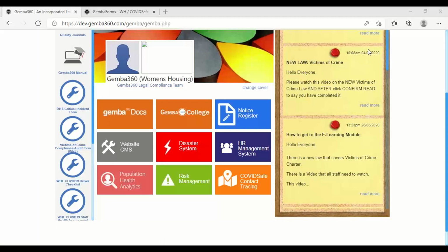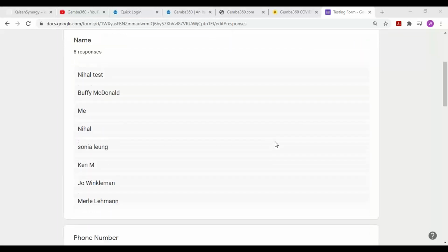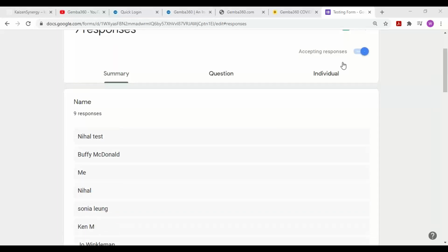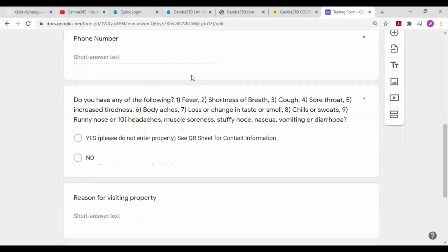We can go in and have a look at the different responses that people have put in. These are some of the ones that people have already put in here. You can see I've put in a few, and someone's put in a few other names as well. The good thing about this whole process is that we can drill in and see who's done what and when. We can also look at individual responses, and we can see already a few more have been put in. And we can also go back and have a look at the actual questions themselves.